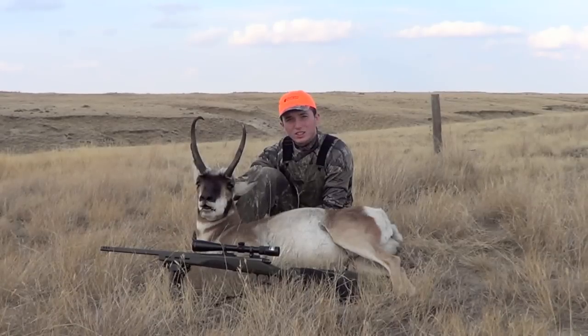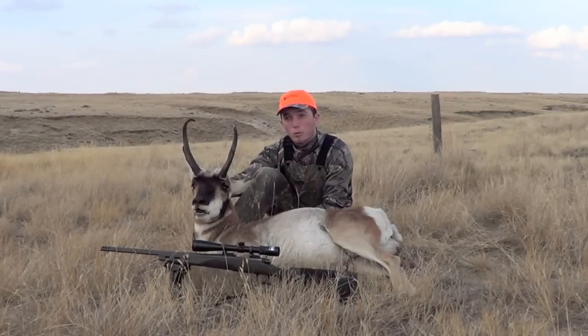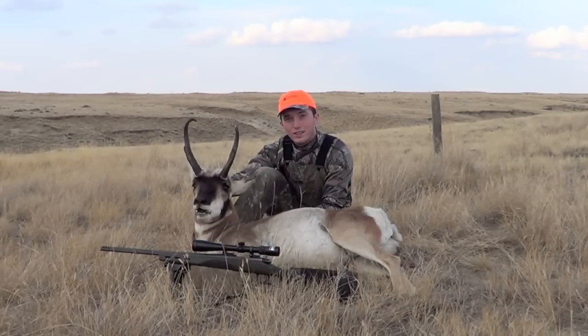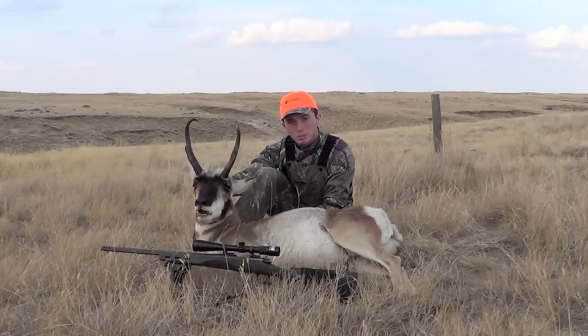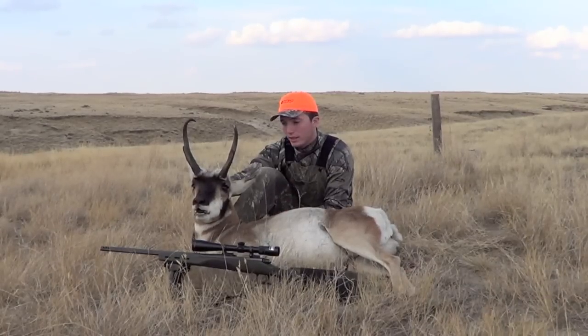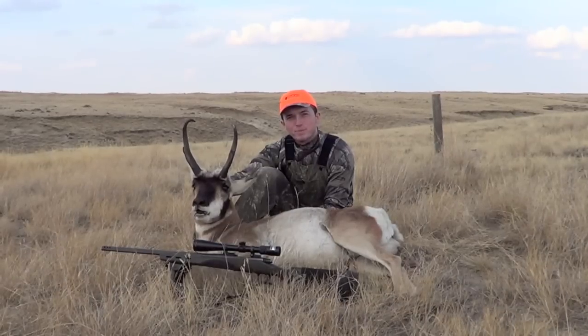One shot, took a few steps and dropped. Awesome hunt. This is our first day in Wyoming. We've never been here, never done any antelope hunting, and tagged out in the first day on pretty nice bucks, I guess, for our first one. So a lot of fun. Recommend it for anybody who wants to come to Wyoming.